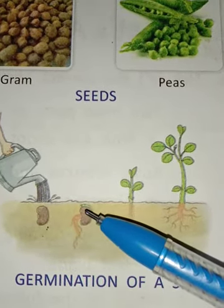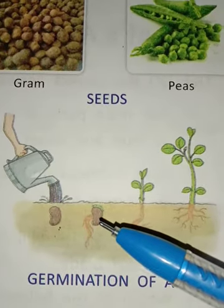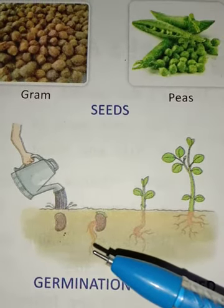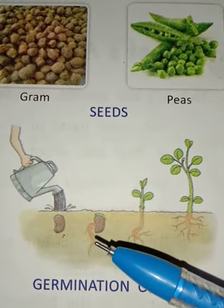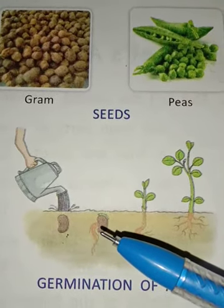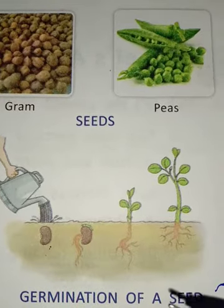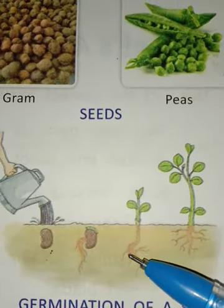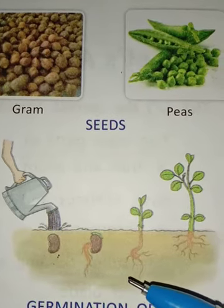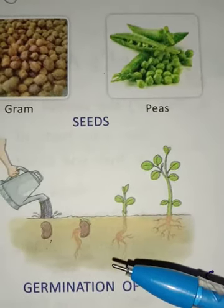Now student, eventually the growing plant, you can see here, bursts open through the seed coat in search of sunlight to start its own process of photosynthesis. Once the seed coat falls off, the root starts growing downward. You can see here, the root starts growing downwards to anchor the seed and to search for more food and nutrients from the soil.